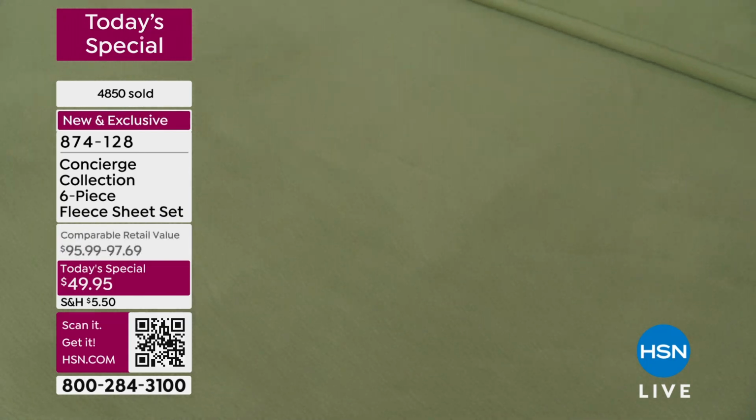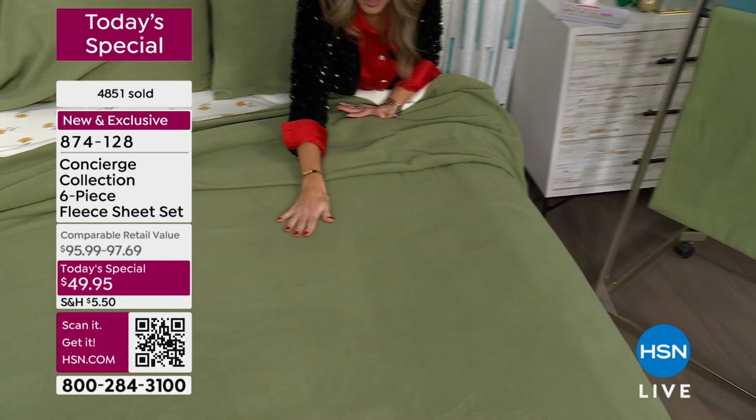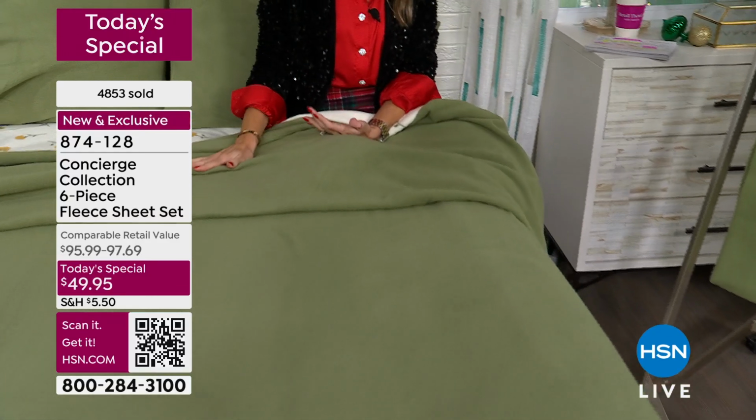Maybe you've tried fleece in the past and it wasn't well made. We took 20 years to bring you a Today Special. We know you're gonna love it, but we also are gonna stand behind our product. So we'll go through the colors one more time.